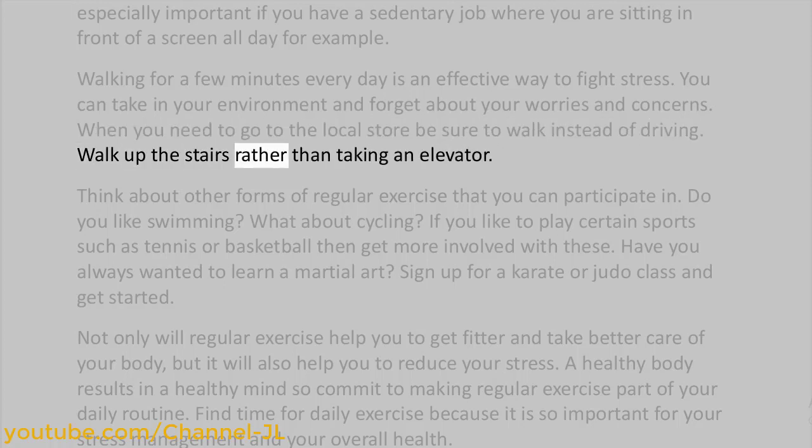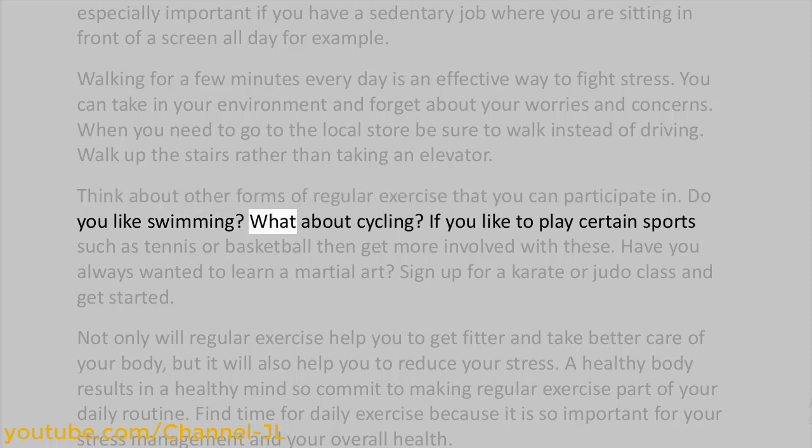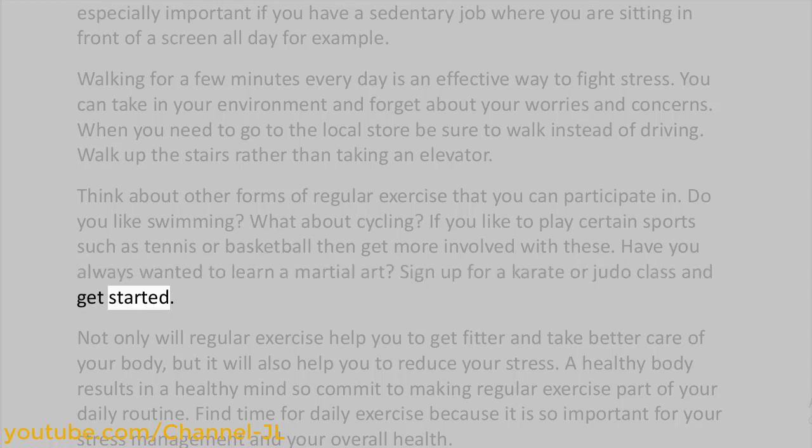Walk up the stairs rather than taking an elevator. Think about other forms of regular exercise that you can participate in. Do you like swimming? What about cycling? If you like to play certain sports such as tennis or basketball, then get more involved with these. Have you always wanted to learn a martial art? Sign up for a karate or judo class and get started.